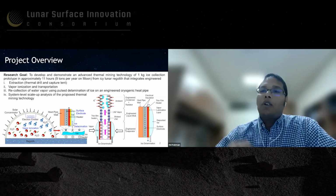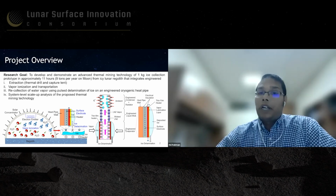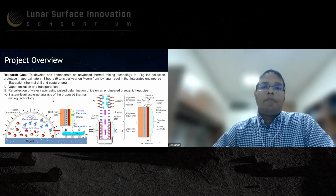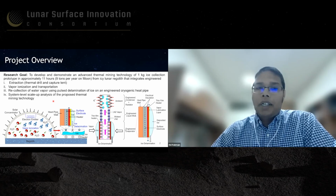This way we can continuously use that cold plate and continuously grow and recapture our ice on the cold trap. The final component of the project is transforming this lab scale prototype to the scale-up analysis. For that, we have an industrial partner who is helping us do all the analysis in this part.